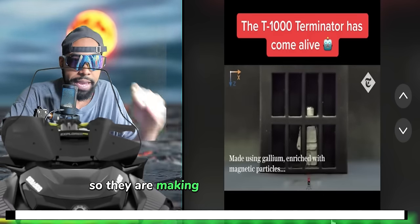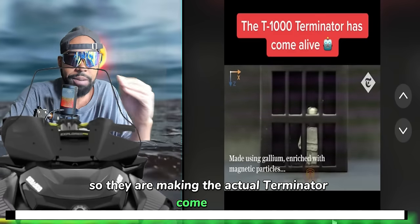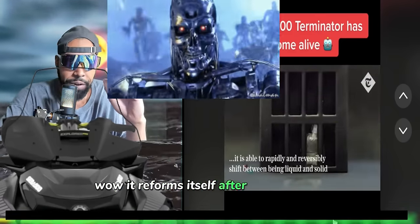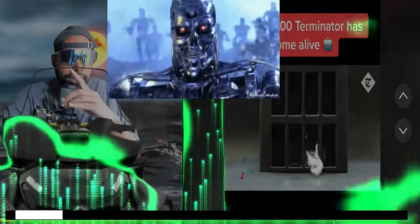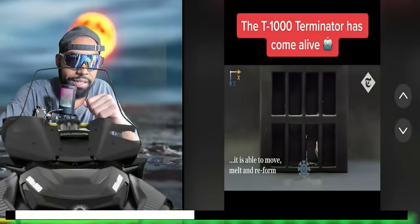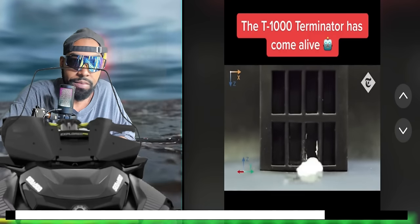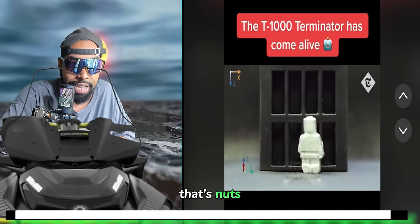So they are making the actual Terminator come to life. Wow, it reforms itself after it breaks the bars. Watch it come back to life. That's nuts.